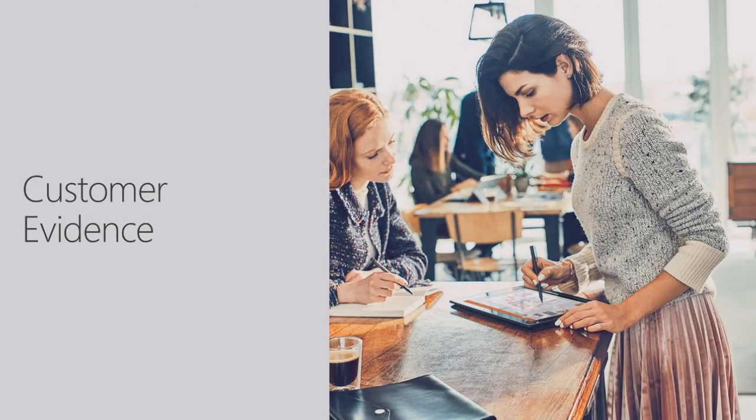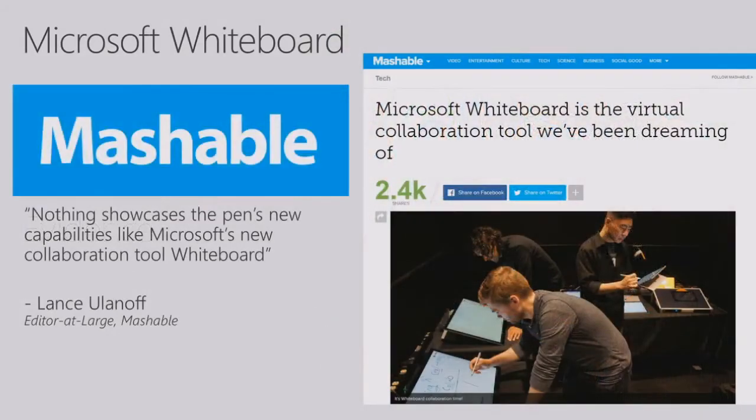So we wanted to wrap up today with some examples from people other than Microsoft employees on a stage talking about digital inking. The first one here is actually from the Whiteboard app that we were talking about earlier, from Mashable. And honestly, as a product person, I couldn't ask for a better press headline than this. It was, Microsoft Whiteboard is the virtual collaboration tool we've been dreaming of. And Lance Ulanoff, who's their editor-at-large, was saying that this app, nothing like it, showcases the pen so well. It really, really brings it to life. And so really excited to hear some of the reactions early on from that new experience.